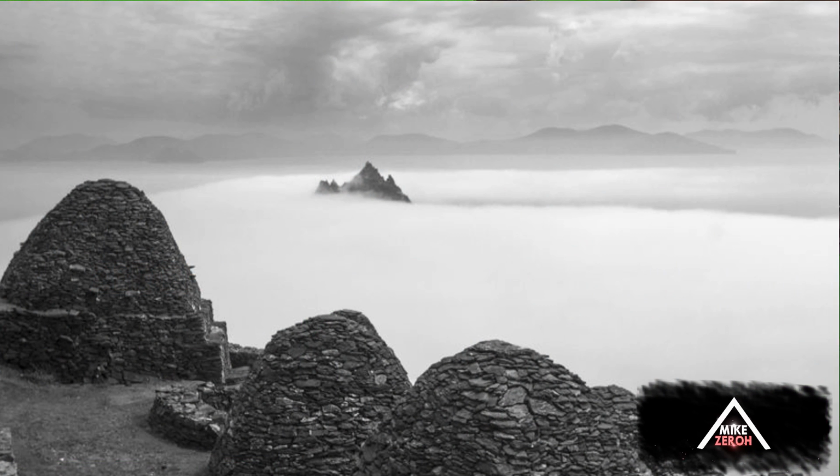Now, in case you guys do not know what a Clochan is, those are indeed the stone huts on the mysterious island of Ahch-To. Now, like I said, we will be heading into some spoilers here, so if you guys want to back out, you may want to do so. Well, let's get right into this.